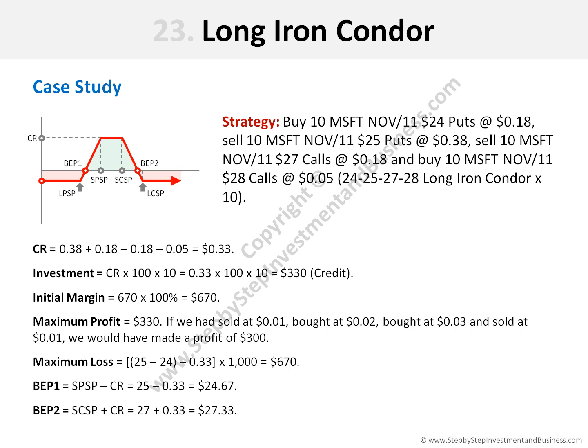The credit received is equal to the premium received minus the premium paid. In our case, 0.38 plus 0.18 minus 0.18 minus 0.05, which is equal to 33 cents. Therefore, our investment is equal to 0.33 multiplied by 100, which is the cost of the strategy per contract, multiplied by 10, which is the number of Long Iron Condors we entered. That's a total of $330. This money is credited to our account.